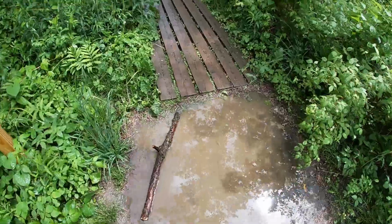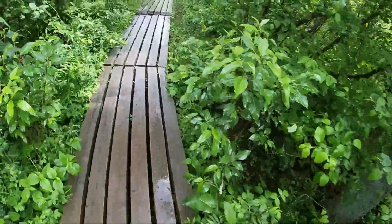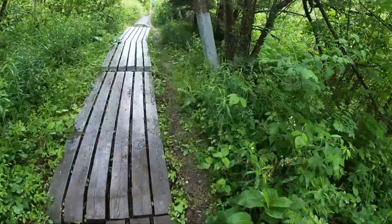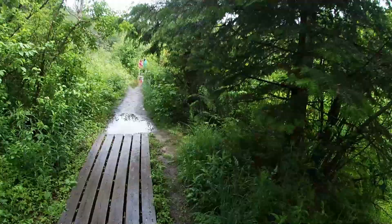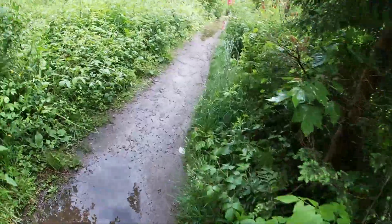I had to go back to the car and change my shoes. I put on my water shoes. Little one switched her shoes too. Mommy's wearing sandals, I think. Ooh, look at this. Ow.